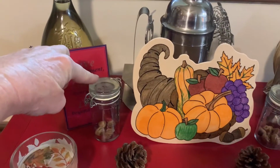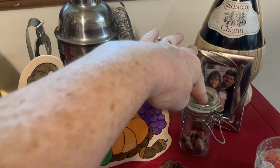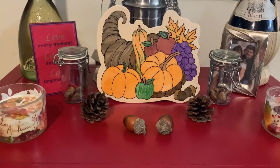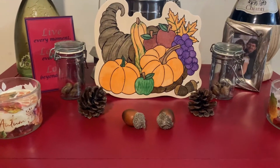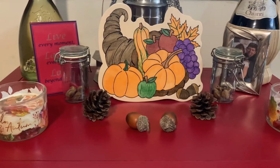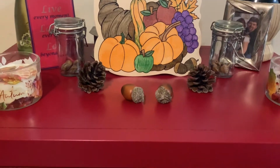These are the two little jars that I told y'all about earlier. I put, not pecans, I started to say pecans, I put acorns that I had in there. I'm hoping to find some more before fall's over and fill them the rest of the way up. They're tiny, so it won't take very many.